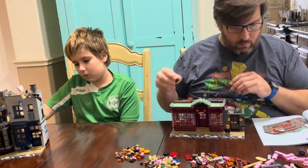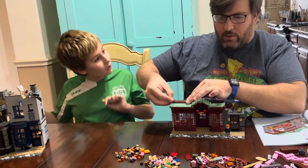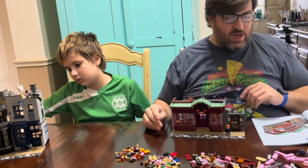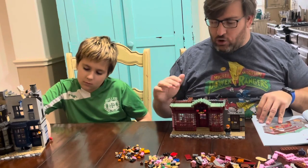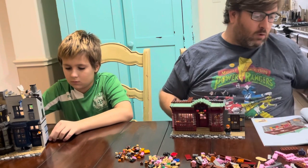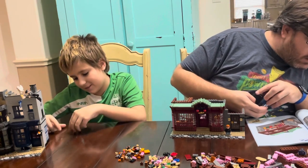Think about it. If we got all the Quidditch, we could change them out at our Quidditch court. Yes, so we could have different people playing. Now, I do happen to know that next month in February, they are releasing a new book that has a Cedric Diggory minifigure in it, and he's wearing his Quidditch uniform. So that will be another Hufflepuff uniform. Hey, Cedric.